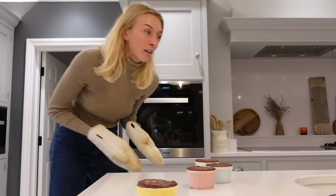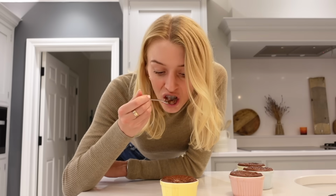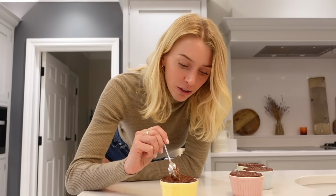Because that was the goal, right? You guys just need to give me some space. Oh yeah, the center is chocolatey and delicious. The banana has kept it super moist. If anything, it probably could be cooked for another 5 minutes, but Ant and I need to go and watch The Traitors, so this is edible now.